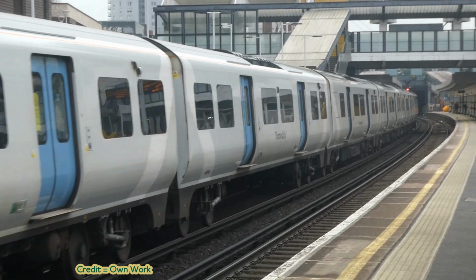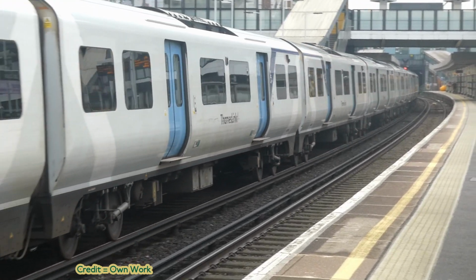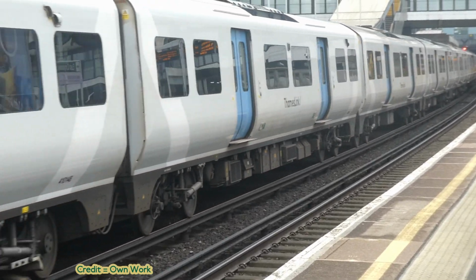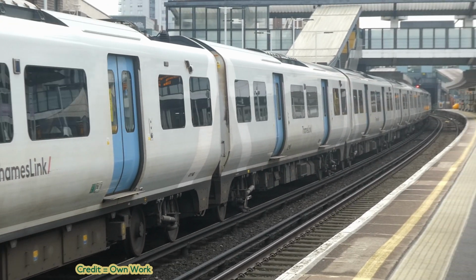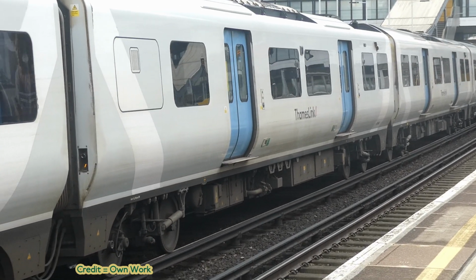fitted to the train. Class 700s were ordered in 2011 after a 3-year bidding process as part of the 2000 program. The 700s were ordered as 60 8-coach units and 55 12-coach units. The first unit was delivered in 2014, with the first unit entering service on the 20th of June 2016.